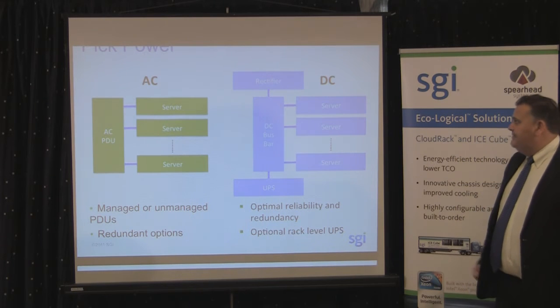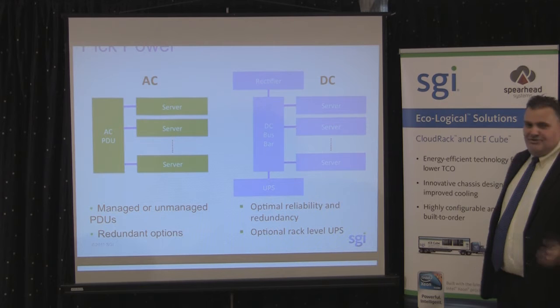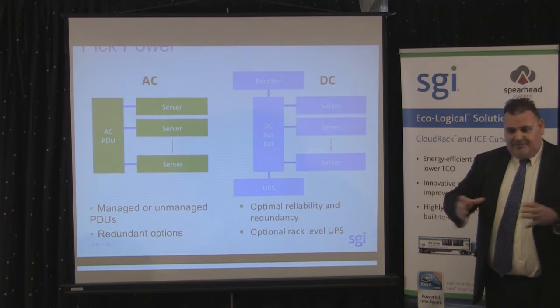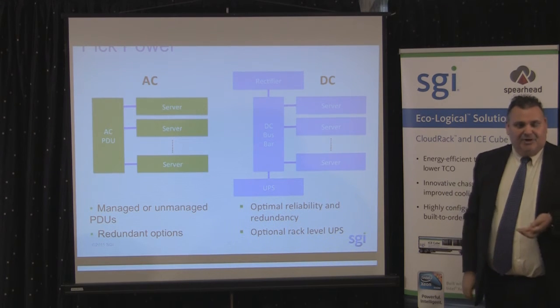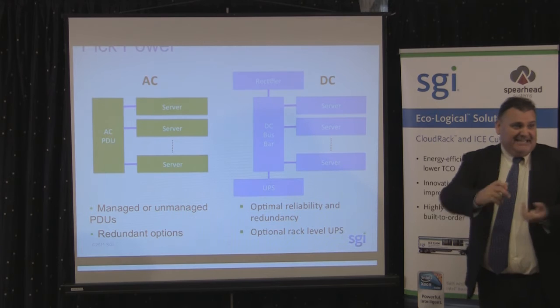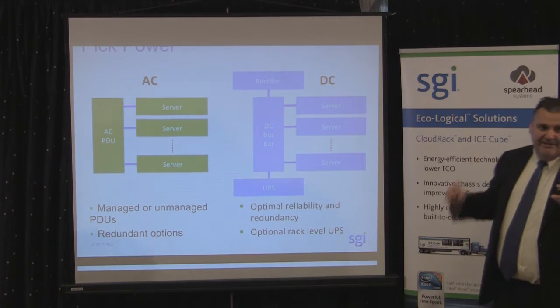We enable you to pick different powers you want. You can have normal AC power, or we can have DC power. With DC power, we use a concept called a rectifier. Let me explain what a rectifier is. If you've got a laptop, what you normally get with your laptop is a little box which you plug your power cable in, and then it plugs into your laptop. All laptops are DC. That little box is a rectifier. What it does is convert AC to DC power. So what we do is take that and put it in a rack.